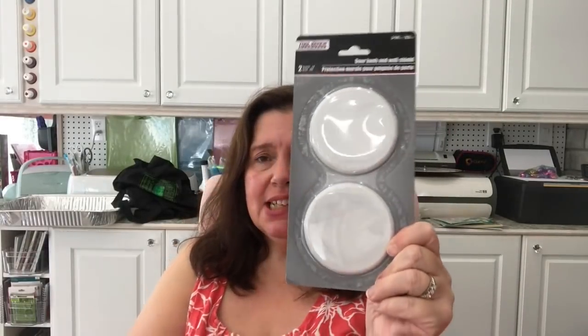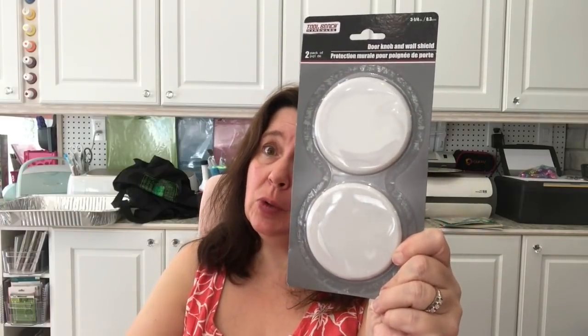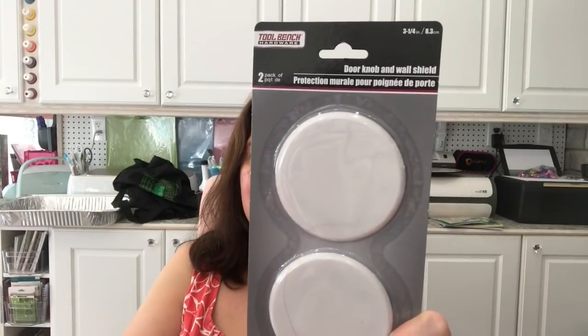So you kind of have to stick this white circle on your wall, which is fine if your wall is white, but you can either have this or marks from your doorknob on your wall or a hole. I have a couple spots that would benefit from this because it could become a hole. So I would rather have that than a hole.